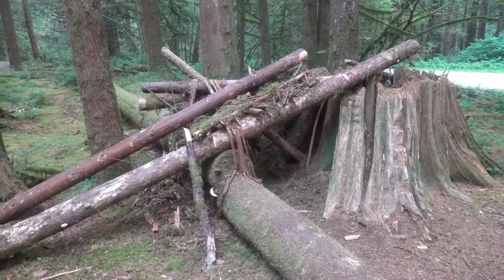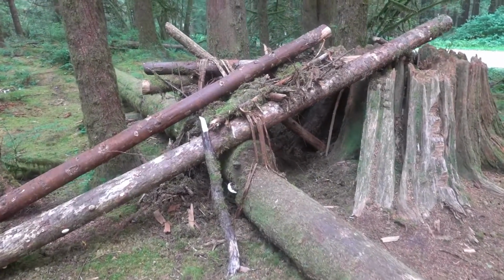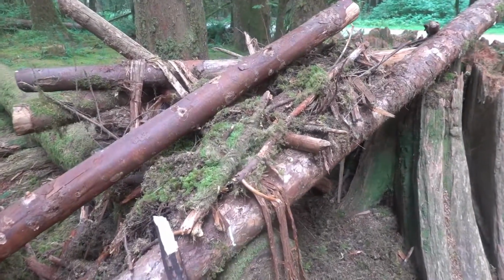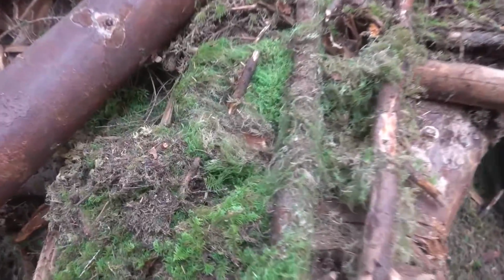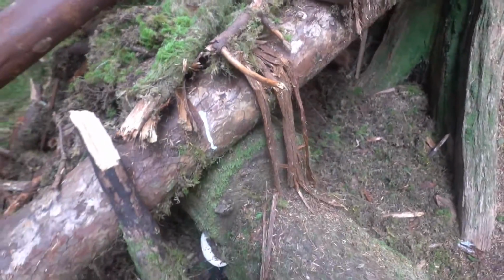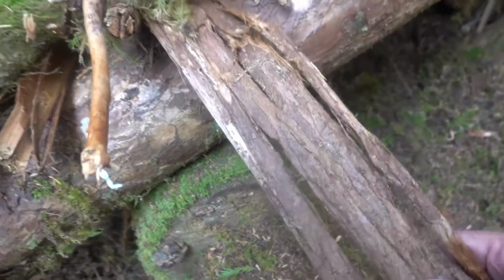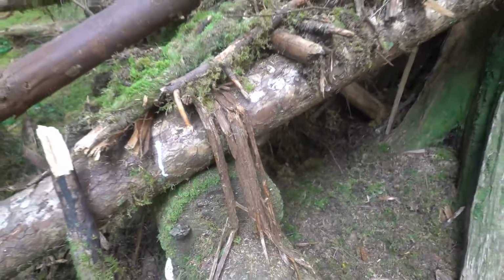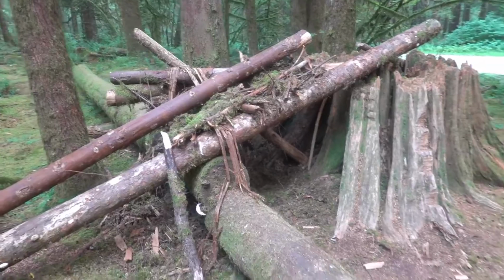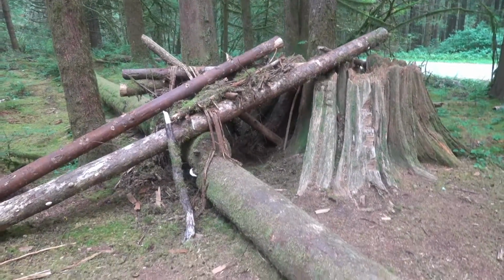There's another structure. I think I saw this one last year, I'm pretty sure. Actually, I'm just about positive, but I just wanted to point out a few things. Once again, the moss placed on top and the bark that we see quite often placed in there. Yeah.